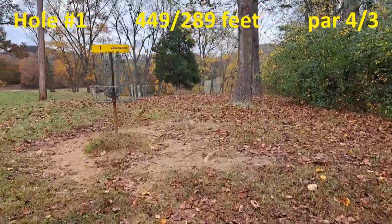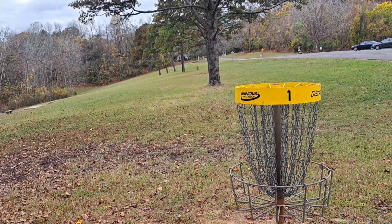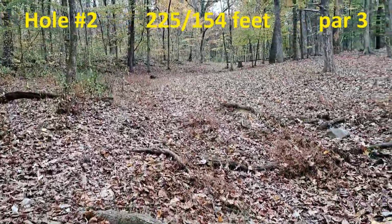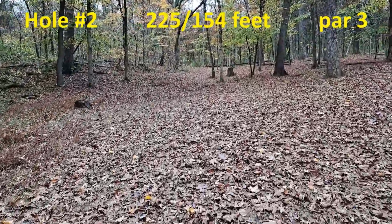Of the 36 holes at this park, this is one of my least favorite holes, partly due to the safety hazards. There's the basket and the view back to the tee from behind the basket. To get to the second tee, you have to go downhill to the right from the first basket and cross a creek behind the playground.